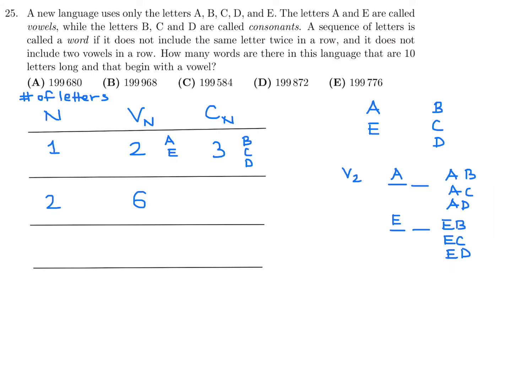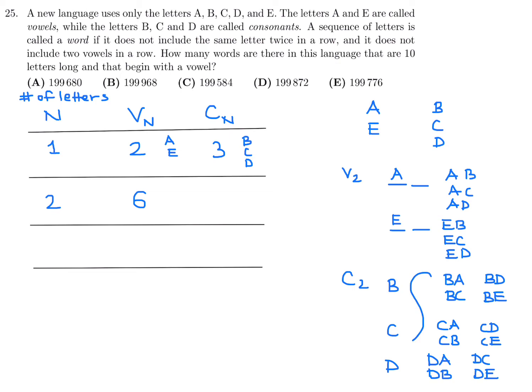So when the numbers are small, you can list them all, but you will find that very quickly these numbers get very big. I'm going to do now C at 2. C at 2 is basically words that begin with a consonant but have 2 letters. So they're going to begin with either a B, a C, or a D. Well, what possible choices? I can have BA, BC, BD, and BE. I can't have BB. Why? Because it does not include the same letter twice in a row. That is a rule. For C, very similar, CA, CB, CD, and CE. And for D, same sort of story, DA, DB, DC, and DE. So as you can see here, I got 12.